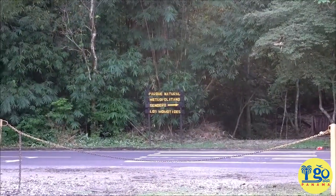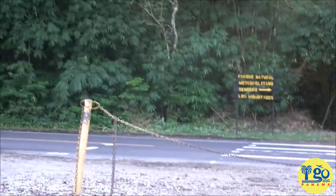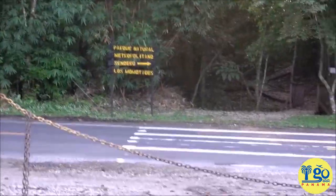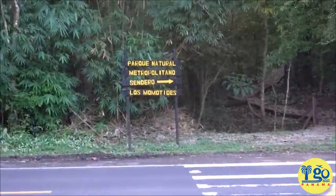For our next trail, we're gonna play a game of Frogger. We're just right here in the parking lot of the visitor center. So we're gonna play a little game of Frogger, get across this busy road, and that's where the third loop is. Los Monotides.